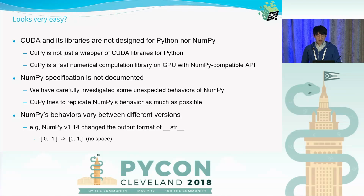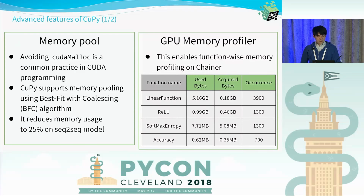And also, NumPy's behaviors vary between different versions, so we have to catch up with the differences. And this is a recent example. From NumPy version 1.14, they changed the output format for STL, which caused failure of the unit tests in most of the tests in CuPy, so we had to fix that. But somehow, we still put huge effort into catching up with NumPy's progress, so I think we are doing very well in that sense. So let me introduce some more advanced features of CuPy.